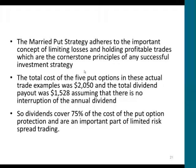So the married put strategy adheres to that important concept of limiting your losses and holding on to profitable trades, which are the cornerstone principles of any successful portfolio management. So the married put strategy limits your losses and allows you to hold on to winning trades, and that's really the best way to manage your portfolio over time.